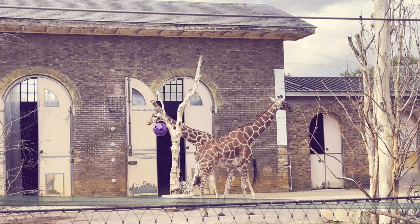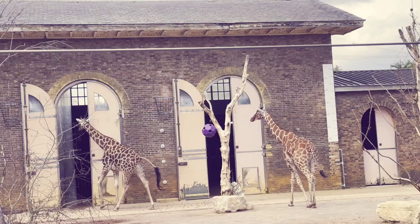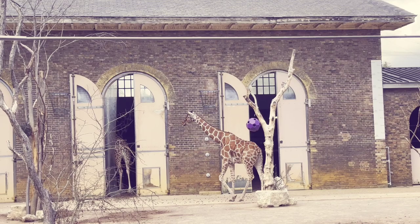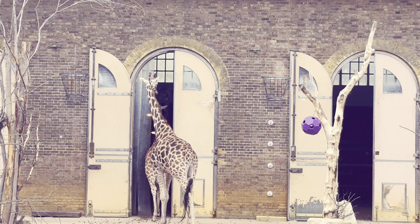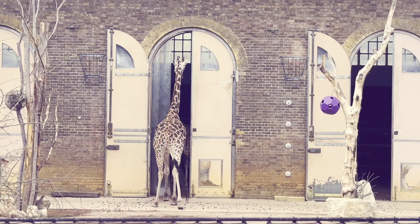Another special thing about giraffes is their spots. Just like how we all have unique fingerprints, each giraffe has its own pattern of spots. No two giraffes look exactly the same. And did you know giraffes have big, beautiful eyes with long eyelashes? These help keep out the bright sun and dust when they munch on leaves all day.